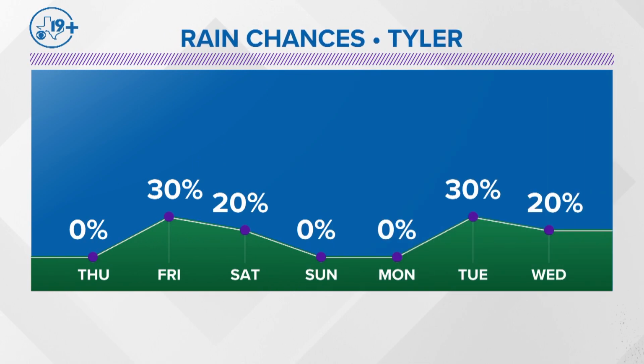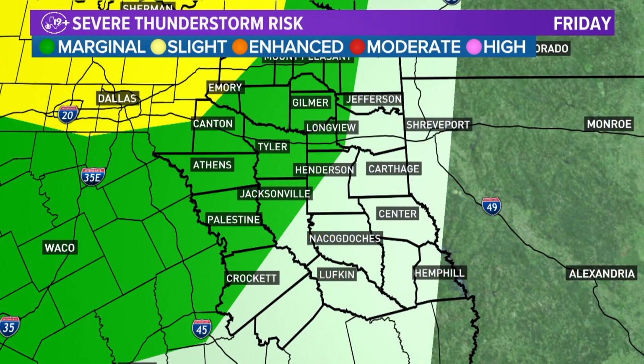Rain chances here in East Texas. No chance tomorrow. Friday, it's a 30% chance. Saturday, it's a 20% chance. Sunday, Monday, it looks like it's dry. Tuesday night, 30% chance. And that'll hang over into Wednesday morning with a 20% chance of rain.